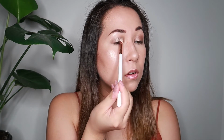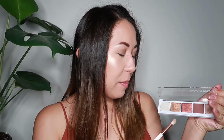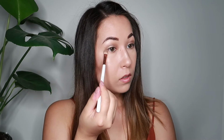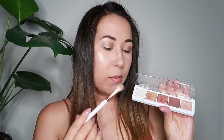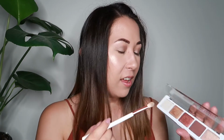Oh, that is so pretty. Now just tap that literally just on the lid. And then back into the Natasha Denona palette with this gold shade here, which is Cool Bronze, just underneath my lash line. And then I'm gonna use the shade Aura, which is this one here, which is a really nice shimmery white gold color, just in my inner corner.